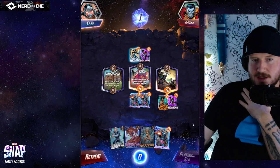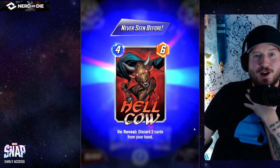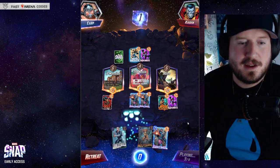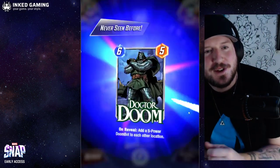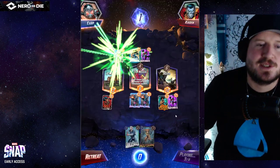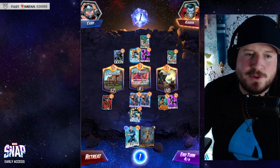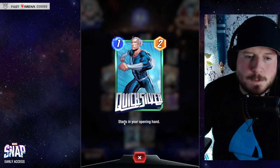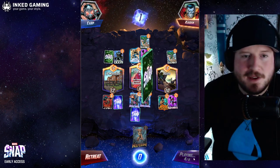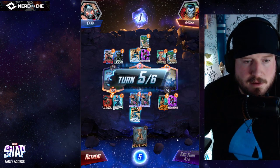Oh, Mr. Fantastic. That's a good card. Random card is Hellcow. No! Discard two cards from my hand? Oh my god, fuck you, Hellcow. No! Not my Sentinel, no! What? They get to add a 5 power Doombot to each other? Look, that's so shitty. That is brutal. I hate you, Hellcow. Oh my god. I'm not snapping now. What the hell does Angela do? Who the hell's Angela?